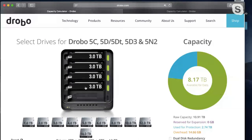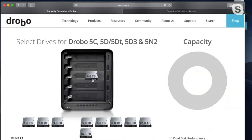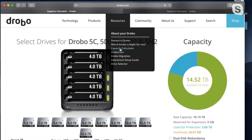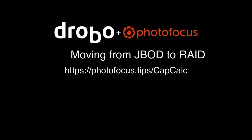So it's a great way to see what you're going to need in your capacity calculator. This is on the Drobo website. Another quick way to get to it is drobo.com, resources, and the capacity calculator. Very simple to get to. Right. And we tried to make it as easy to understand as possible. Or you can just go to drobo.com. No, it's resources or support, resources, and check for capacity calculator under the menu.